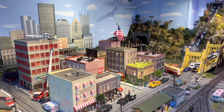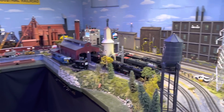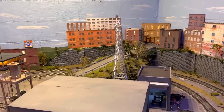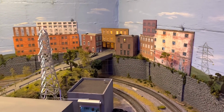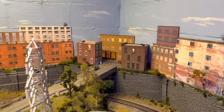Okay, we got the lights turned back on so we can see what's new in the room. Here's a nice panning shot of everything. We're going to start off in this far right-hand corner. And this is the first thing that's new, are my PTF Designs building flats. So I added them on the right-hand side of this little town area and also on the left there.